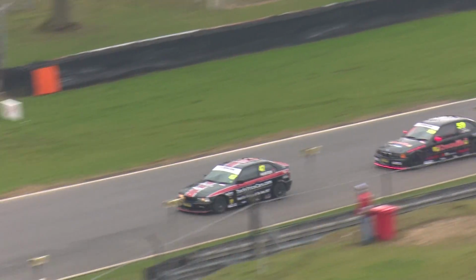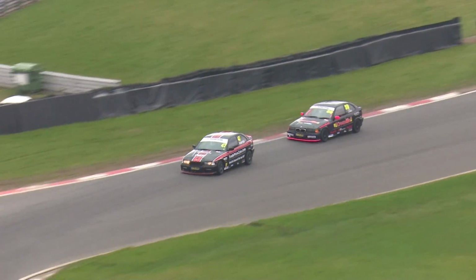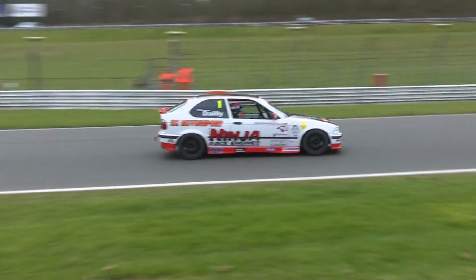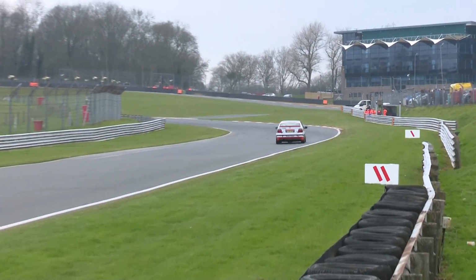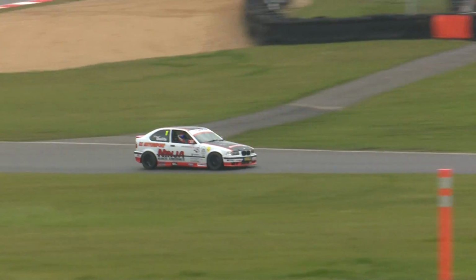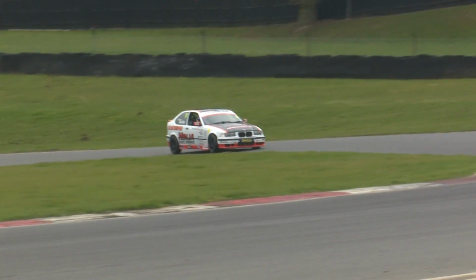A bit wide there again for Hunter as he came out of Druids. Ian Jones, the car looking resplendent now, it has to be said, at the start of the new season. Frustratedly unable to find a way through for the time being. Stephen Daly, though, making his way up towards Surtees and the end of the lap.